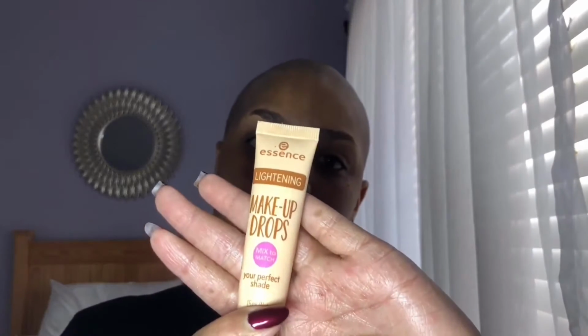Then I'm gonna go in with some of my Essence makeup drops, the white ones, because I don't have a white concealer, but this girly works quite nicely. So I'm just gonna apply some of that. Then I'm gonna go in with my Aloe Girl Pro Concealer in the shade, I think it's medium beige.